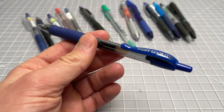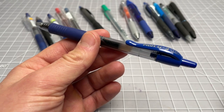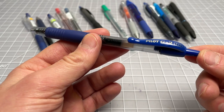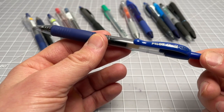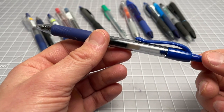So in this video, I wanted to talk about the best gel pens of 2021. Gel pens have really been popular over the past couple of years, and they seem to keep growing in popularity, mostly at the expense of the rollerball, which is still a good type of pen, but it's really not as popular as it once was. I think gel pens have really started to displace those.